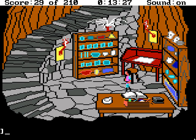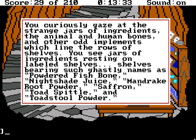Well, it looks like a good place to find some of this stuff might be these shelves. You curiously gaze at the strange jar of ingredients, the animal and human bones, and other odd implements which line the rows of shelves. You see jars of ingredients resting on labeled shelves. Shelves bearing such ghastly names as powdered fishbone, nightshade juice, mandrake root powder, saffron, toad spittle, and toadstool powder. Okay, that is all stuff that we need for the spells.